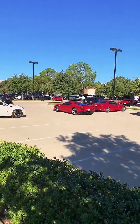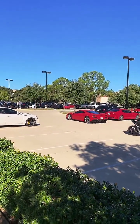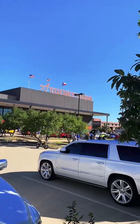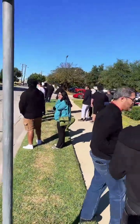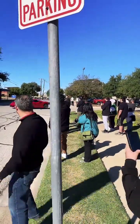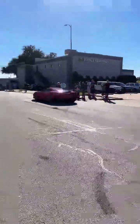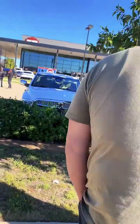Oh, the Dodge Stealth in the background. Look at the Dodge Stealth. I know y'all see it. This is at Harley Davidson of North Texas in Bedford, for those of y'all wondering. Okay. Let's watch this one. Nothing? Nothing? And nothing. That was very anticlimactic.